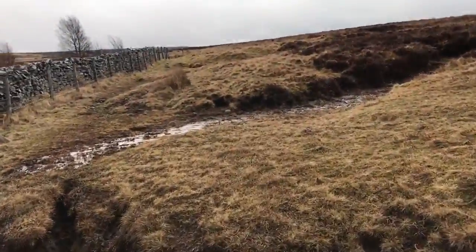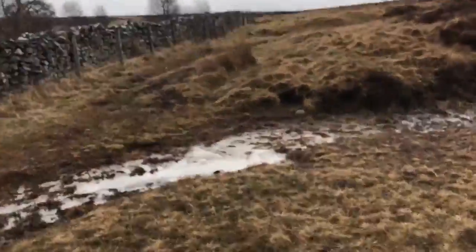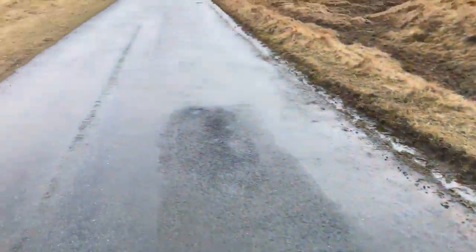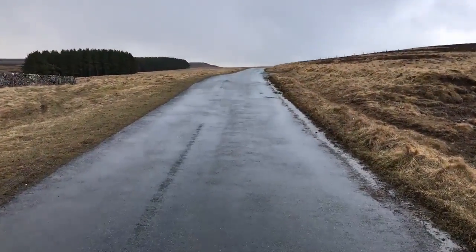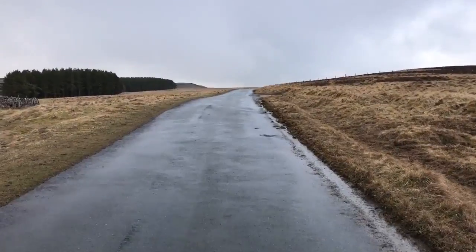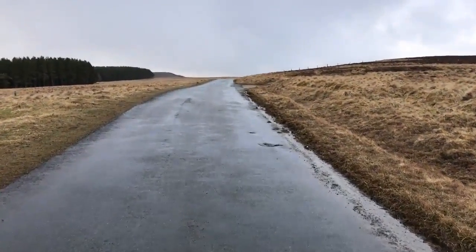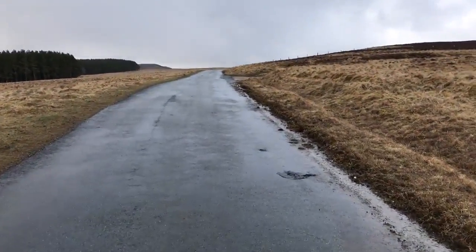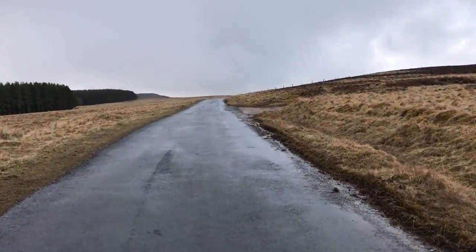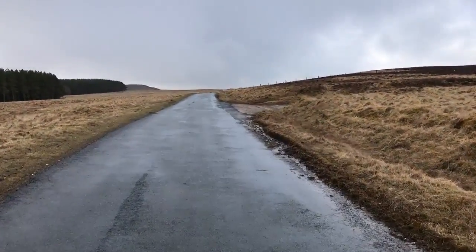But that's why you do the recces. Okay, we just come over the moor there, and then we hit this B road, and we've got to just walk down here for a little bit. So that's just over 5.5 miles. Probably should be 7, because I'm sure I did at least an extra half a mile, if not more, on that little detour that I did.